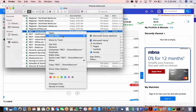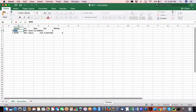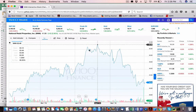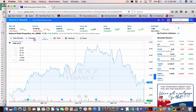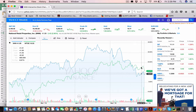Let's do a diversified REIT, see what this comes up with. A lot of these companies, like playing in the micro, it's not worth it. Just the weird things you see, like as I'm showing you. Okay, so I'm reset. So here's our REIT for NNN. See what this comes up with. Mortgage. MGTA. Okay, do a compare. Okay, this could kind of maybe work.